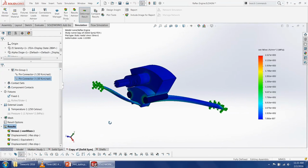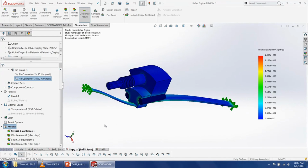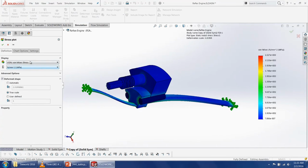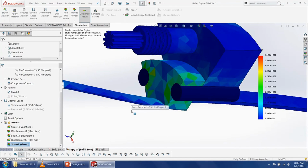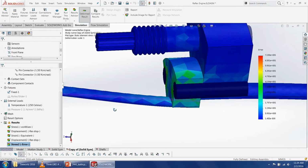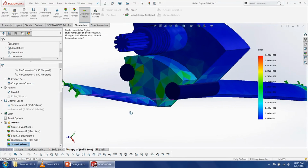Okay, so here I have this result based on this thermal temperature. But if I use my old friend, the energy norm error, let me make a new stress result. If I use my old friend, the energy norm error, I can see that there's a lot of energy norm error on these sections, and that's because I ran them as solids.